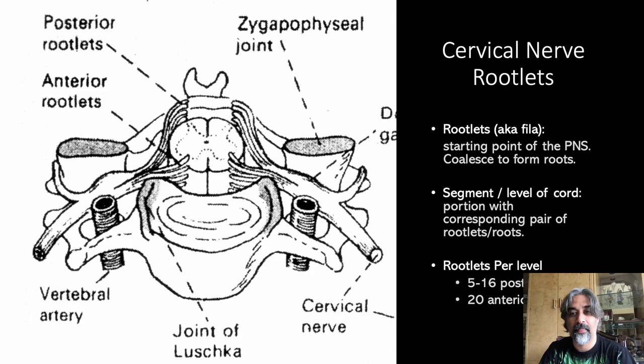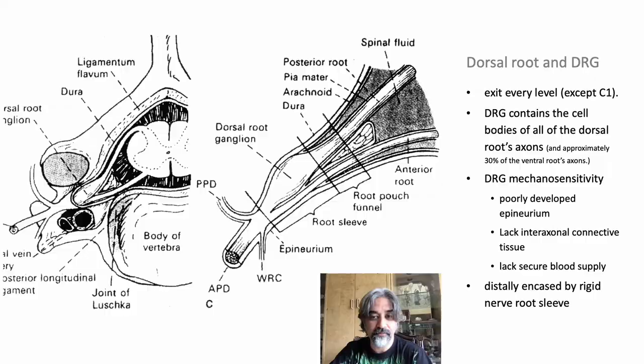Here we see the rootlets extending from the spinal cord and coalescing to form the roots. Wherever this happens, we call it a spinal level, such as C7 level. The ventral root joins the thickening of the dorsal root, which is called the dorsal root ganglion, or DRG, to form the spinal nerve. Notice that the DRG is essentially sitting within the neuroforamen.